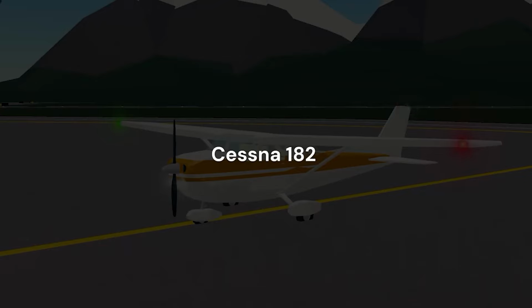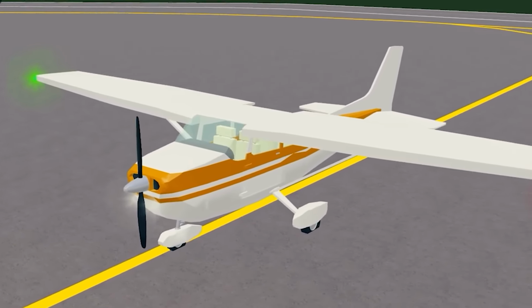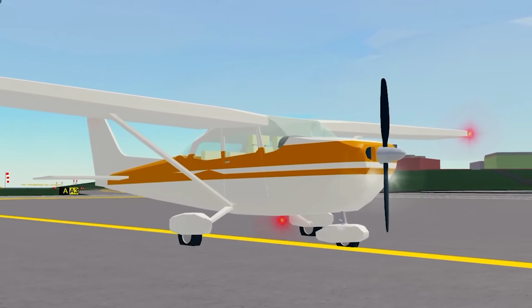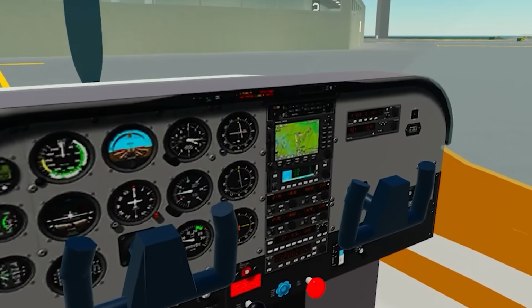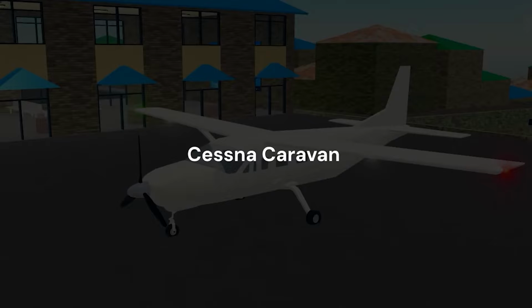So here we have our Cessna 182. It's very similar to the previous plane. It's a bit bigger and in different colors. But if you look at the cockpit, it's basically the exact same thing, and also the two standard seats at the back of the pilots. So overall, it's probably just a 6 as well. But now let's move on to our final plane, which is the Cessna Caravan.